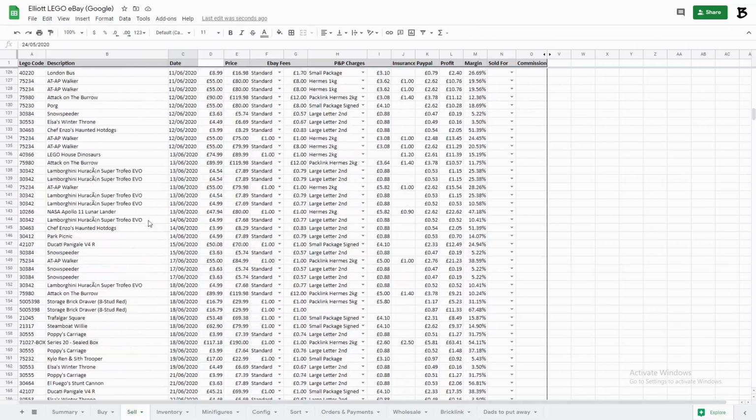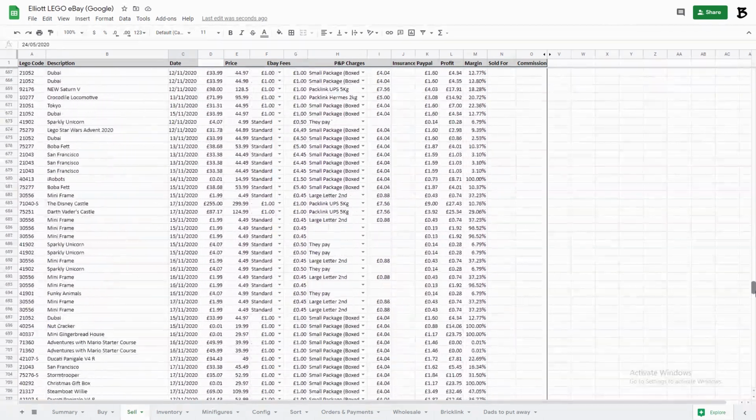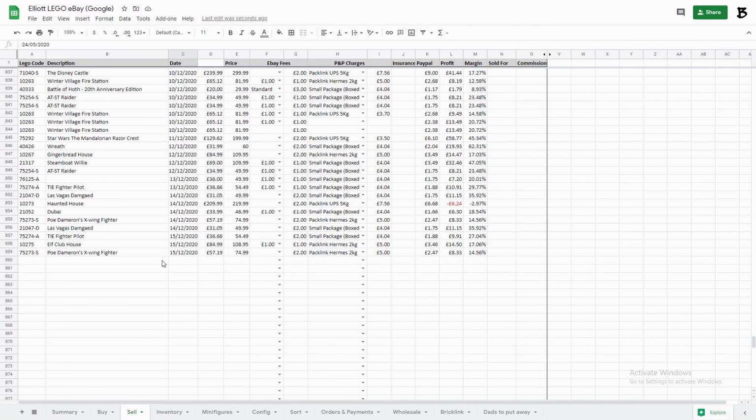So here's everything I've sold. If we just go to the bottom, I haven't updated this in a few days, as you can tell, about 5-6 days out of date. So on the sell, I'll put 75280. Then it should, if it doesn't, yeah. So the set number, I'll put the date in, what price I sold it at. So if I sold it on standard or without, and then I would put which postage it is.